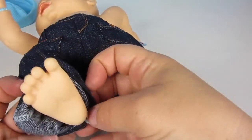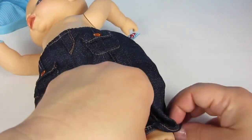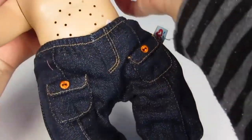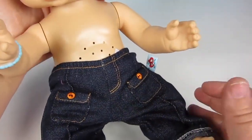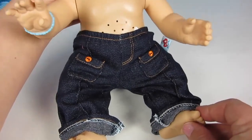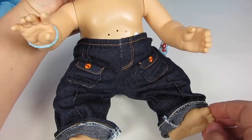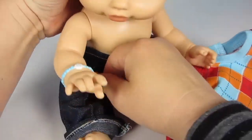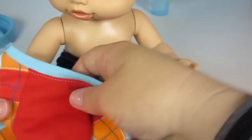Okay, we'll fold the pant legs just a little bit because they're a little bit long for him. But, Sam, those are cute jeans. I love those. Okay, let's put your shirt on. I'm gonna set you up like that. This just Velcros.